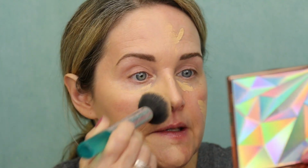Blending out pretty nicely, but it's definitely buildable because for it to say that it's full coverage, you can definitely still see my natural skin still poking through. So this is with it all blended in with the brush. So far it's okay. It's not really settling yet. And remember, I have that other primer on that I haven't used before either.